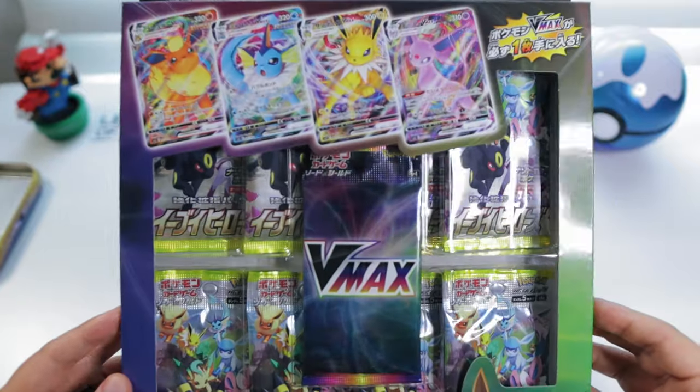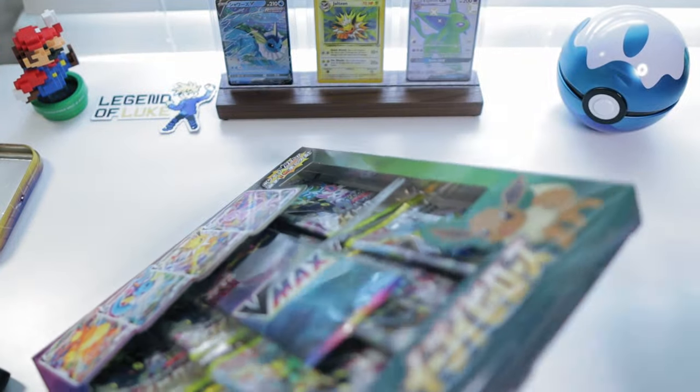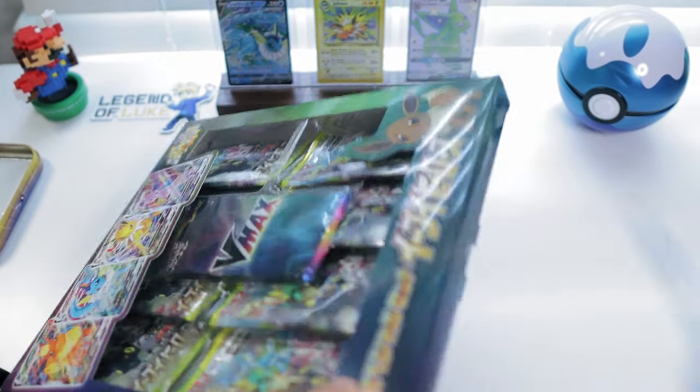Anyway, let's go ahead and open this up. I think there's a pretty easy way to open it straight from the bottom.